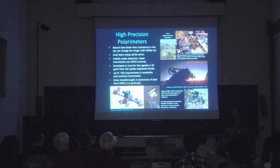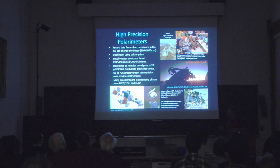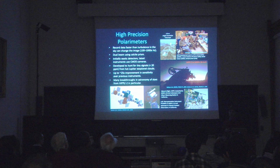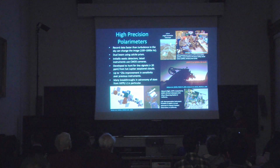And this is a next generation instrument called Pixar that we can use on smaller telescopes. I'm not going to talk much about that one today, but it uses a CMOS camera as opposed to the more exotic detectors like photomultiplier tubes or avalanche photodiodes that some of these other instruments use. They earlier used these odd detectors because the CCDs that were very popular in cameras 10 or even 20 years ago only read out very slowly, so they're a very poor match to this type of requirement. CMOS camera, though, reads out quickly, and we can get around that.